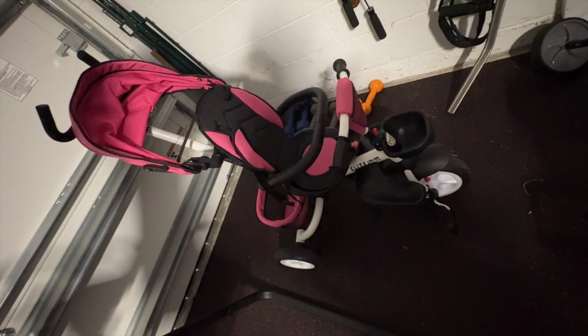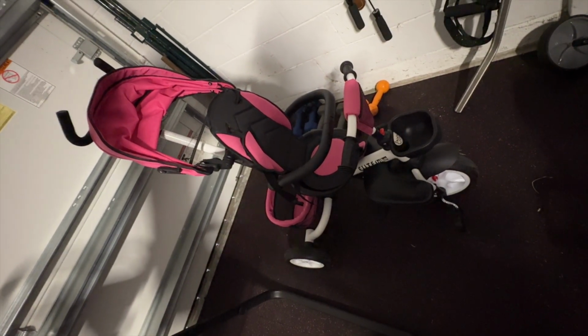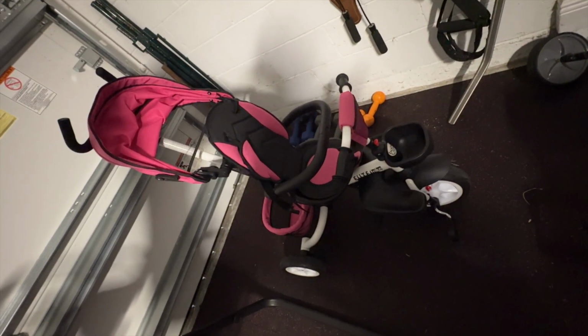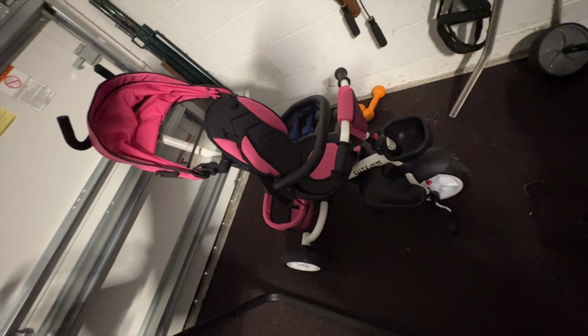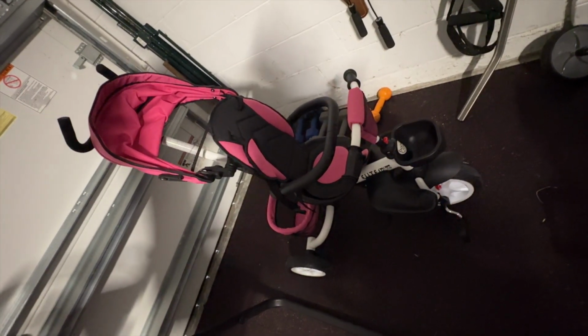This one will grow with her too. We've been using it for almost a year. She got it for her first birthday and we started using it pretty shortly after that. And she's still not to the point where she can actually pedal it on her own, but once she can, she'll get even more use out of it. So it's not something that the child will just grow out of right away. It's a good investment piece.